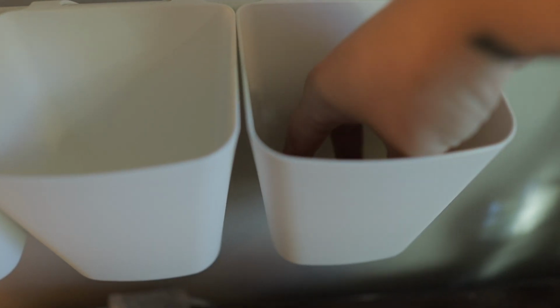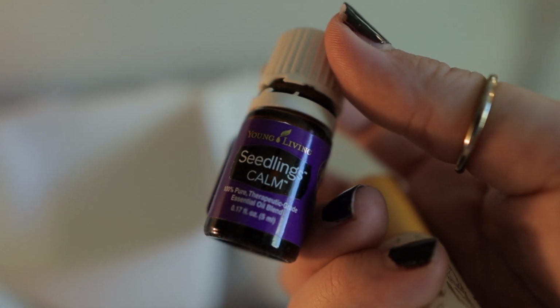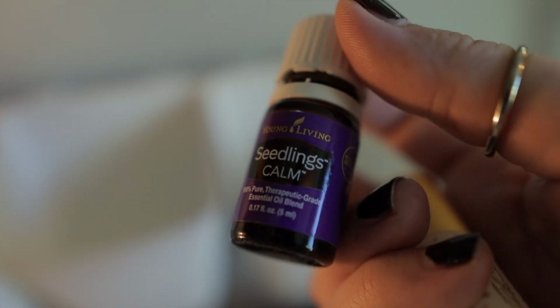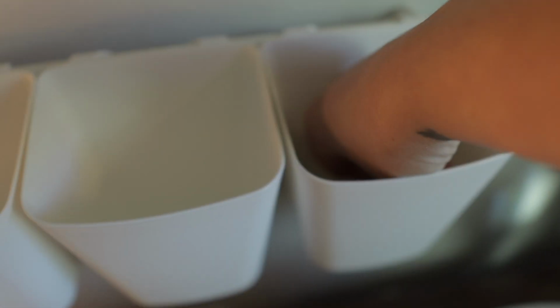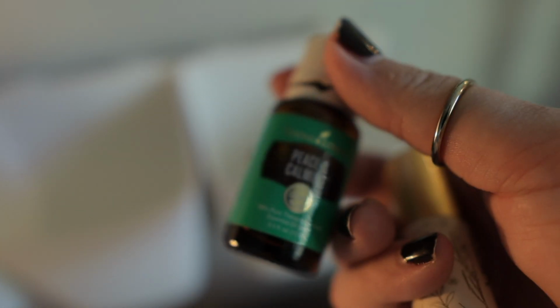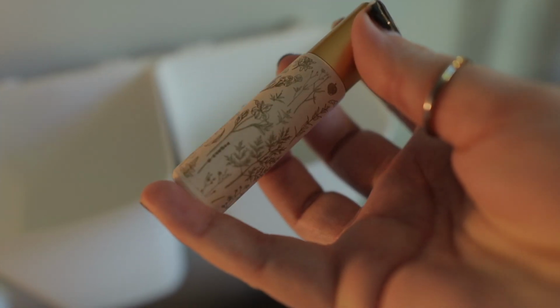I have some essential oils that I know I'm going to want to use. Seedlings Calm, which is one of my favorite blends for sleep. It's a really fantastic option for supporting sleep. And the Seedlings line is the infant line from Young Living that I am obsessed with. And then I have Peace and Calming, which is another one of my favorites for winding down and getting ready for bedtime.